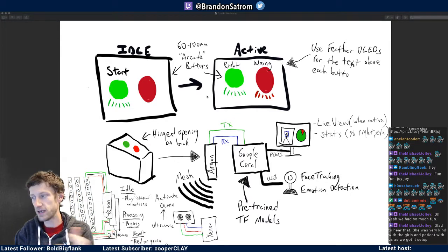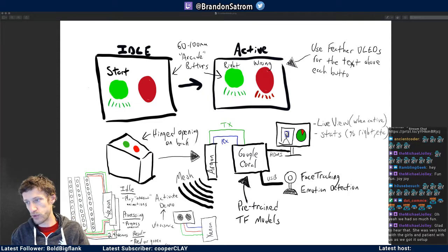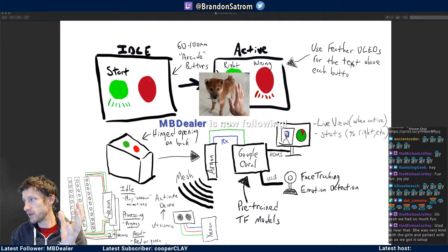The Argon is connected to the Google Coral. When you start the demo, it actually takes a photo of you making a face, like an emotion, smile, frown, what have you. And it actually uses TensorFlow Lite on the Google Coral board to detect your face, to create a bounding box around it, and your emotion.